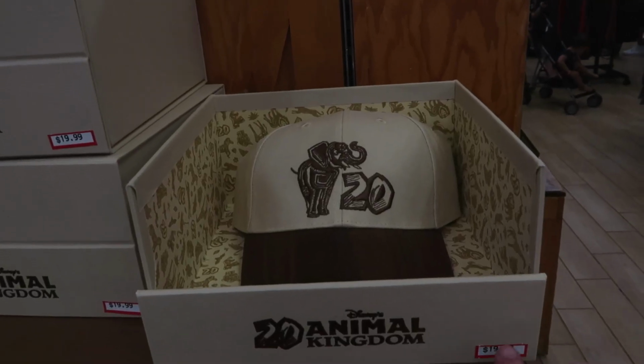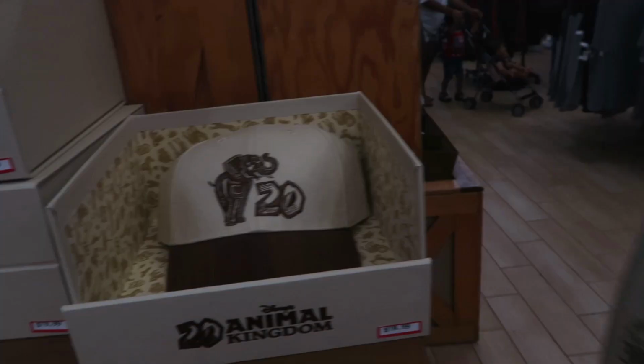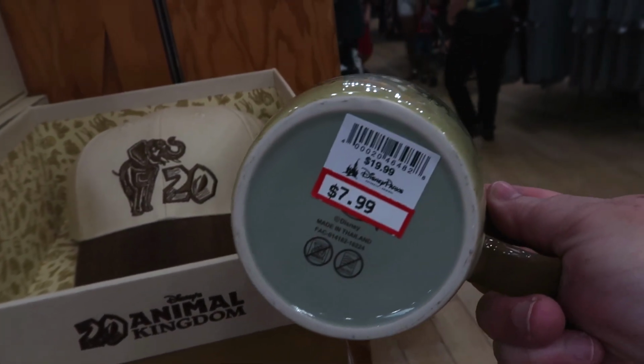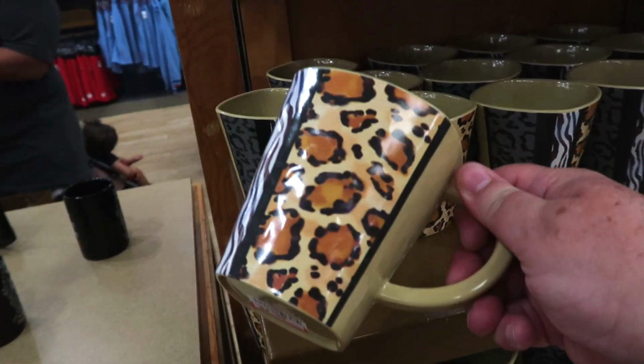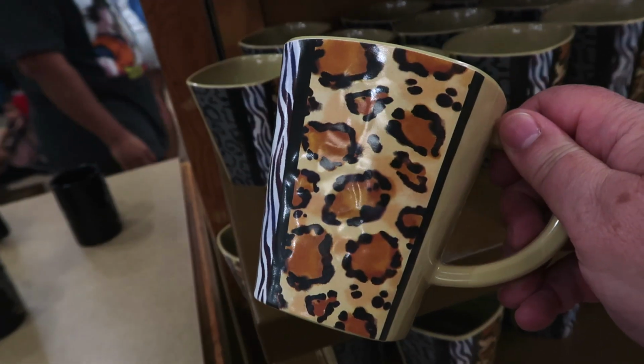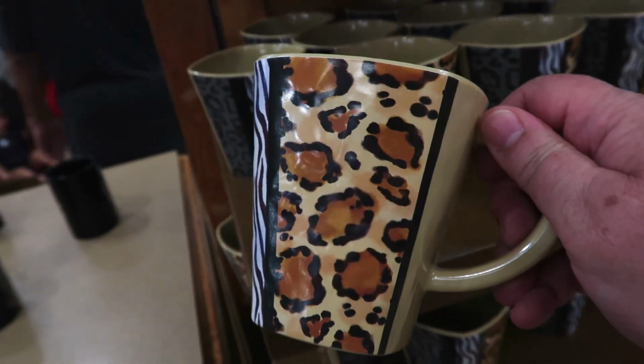Okay, now that we looked at that back wall, we're gonna snake up the middle aisles of the store and check out the home goods that are here. The Animal Kingdom 20th anniversary hat's only $20. Some Animal Kingdom 20th anniversary mugs that used to be $19.99 are $7.99. Looks like some more Animal Kingdom style mugs. This is actually very lightweight porcelain. This was $9.99 in the parks and it's $2.99 here in the store.